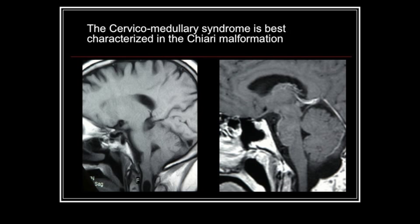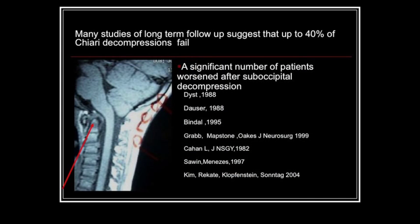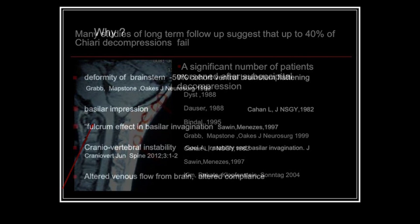And the treatment for Chiari malformation has traditionally been simply a decompression with various bells or whistles. Now, the only problem is that if you follow these patients for more than 6 months, about 40 to 50% of them fail. And this is well established in the literature. Why is that?